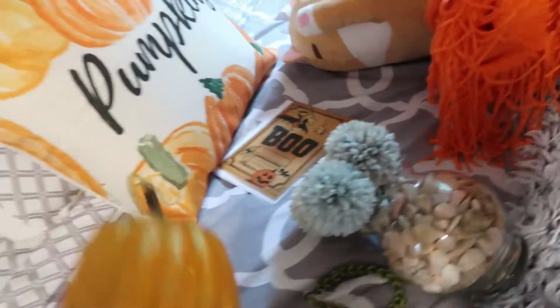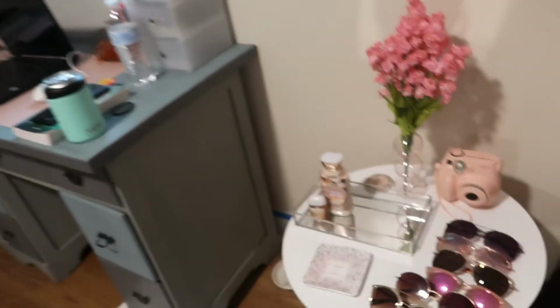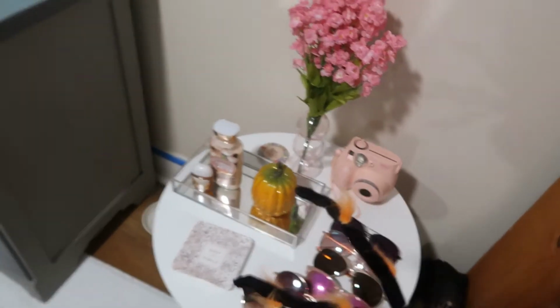Now I have all these. Oh, I have one more pumpkin, and a spider yet. I don't know where this little pumpkin is going. Maybe right here. You think that's cute, guys? That's cute. I need to change those flowers though. My spider guy, maybe he should go on here somewhere. He's cute though. I need him somewhere. I want him to look cute, but I don't want him to look stupid somewhere, you know what I'm saying?